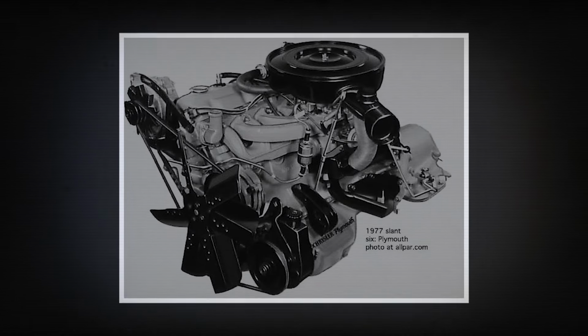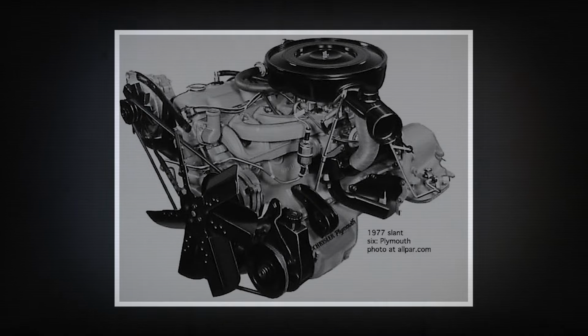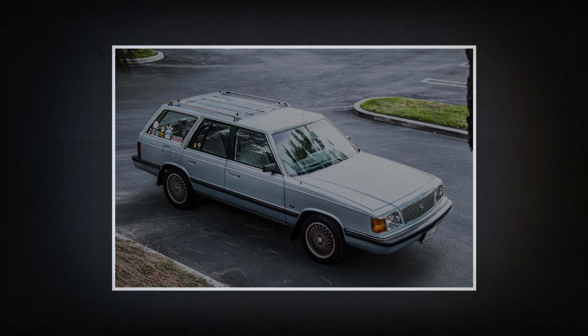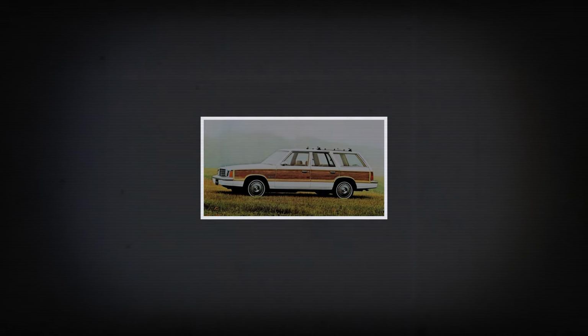The final Slant Six rolled off the Trenton engine plant assembly line on a Thursday afternoon. No ceremony marked the occasion. The workers didn't know it was the last. It was installed in a Plymouth Reliant wagon, painted forgettable beige. That engine is probably still running somewhere, unaware it represents the end of an era.